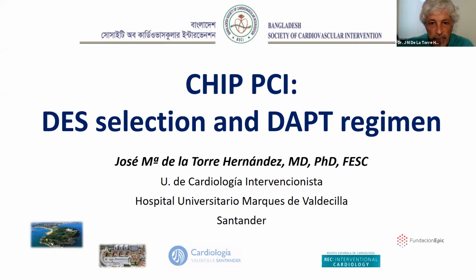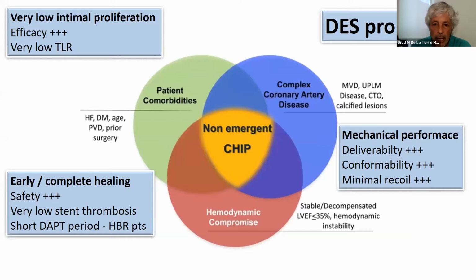I'm going to talk about complex and high-risk PCI and very important aspects, the selection and what is the best DAPT regimen. These procedures are very complex. Complexity comes from the anatomy, but also from patients. For the selection of the drug-eluting stent, you have to take into consideration several different aspects. First is mechanical performance. You need deliverability, conformability, minimal recoil. On the other hand, you need a very effective drug-eluting stent with very low intimal proliferation, leading to very low TLR. And finally, early and complete healing.